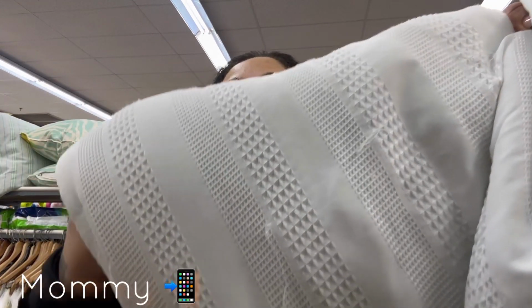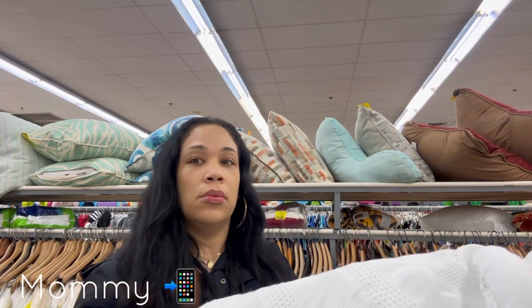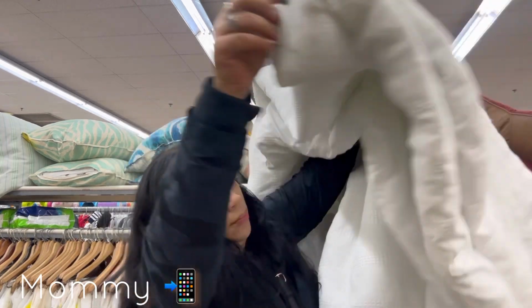Let's go. How much is it? It's $14.99, but it's just a Savana. Look at the texture I wanted. Do you have a beige one? I put it upstairs, I need a king size. Oh no, I don't have a king. It's $14, king size, perfect.